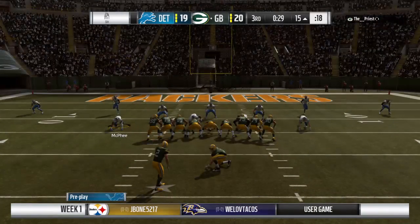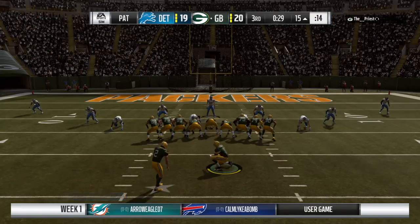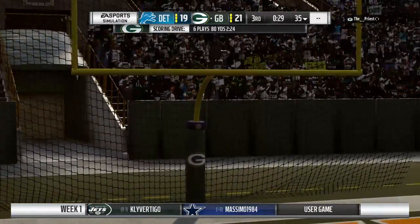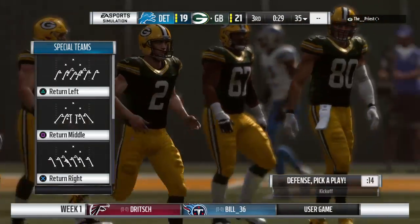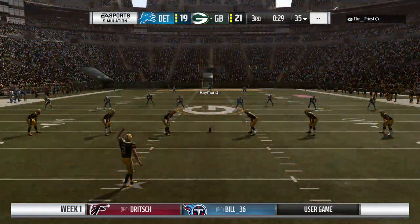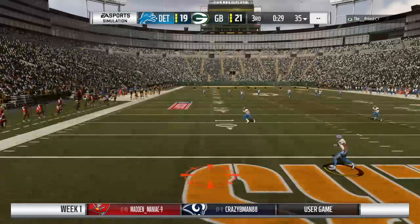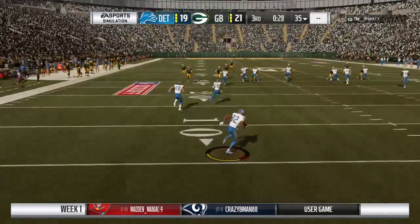Extra point try now for Crosby. Crosby with the extra point, and the lead is now 2. Crosby on now to kick it away. This is fielded a couple yards deep.